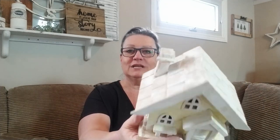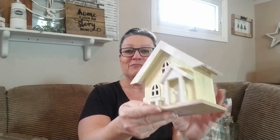If you've been watching me for a while, you know I am a sucker for birdhouses. Now, this isn't necessarily a birdhouse, but look at how cute that is. It's just a little decorative house. There isn't anywhere to put a birdhouse hole in it. Of course, I could open one of these windows if I wanted to, but I just think that is so cute. Even the colors, there's a little bit of yellow and it's already all rustified. I don't think I'm gonna need to do much with that.